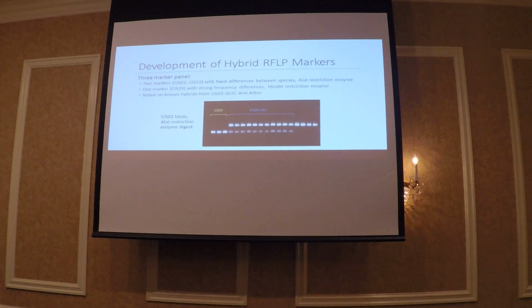For example, just to show an example of how this works, up here is an image of a gel. On the left, in yellow, there are 3 lake whitefish individuals, and they have a smaller band size, and so it travels farther down on the gel. On the right, we have 4 Cisco in red, and they have a larger band size, so it doesn't travel as far on the gel. The fish in the middle, who are in blue, are all hybrids. So they display both the lake whitefish band and the Cisco band. So it's a pretty clear way to see if you have a hybrid or not.